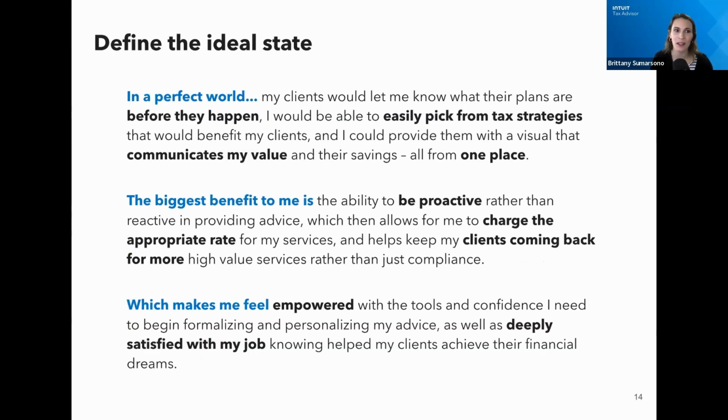And next slide. So we also wanted to work backwards from an ideal solution. So we developed an ideal statement, as we often do at Intuit. So in a perfect world, these tax advisors would be able to easily pick strategies, know about events in their client's life before they happen and not after, and be able to do this all from one place so that their clients would come back for more and they would be able to charge the appropriate rate while giving proactive tax advice. And ultimately, the feeling we wanted to give them was the feeling of empowerment in their jobs and satisfaction, knowing that they're actually helping customers and not churning through forms and not making a difference in their clients' lives at the end of the day.